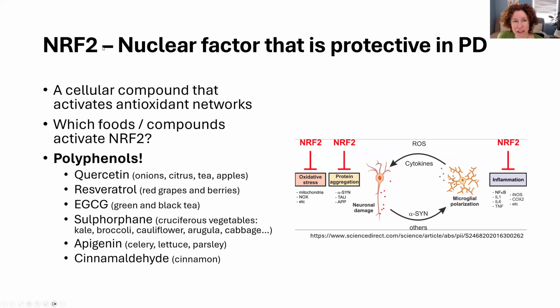This is another compound that I think is a really interesting aspect of the science behind why this works. This compound NRF2 is a nuclear factor, which means it's a transcription factor. It's a part of our cellular structure that helps to reduce the expression of genes that make inflammatory compounds. And so when we eat these polyphenols, and you can see again, onions, citrus, apples, grapes, green tea, cruciferous vegetables, right? When we eat these polyphenols, it actually helps the expression of this compound that tells the cells to turn off the production of inflammatory compounds.